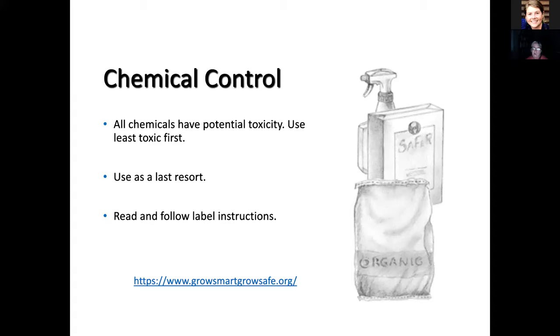And then growsmartgrowsafe.org actually has some great charts showing you toxicity of different chemicals and helps you look at what choices you might make for a certain problem. And then you can look and see, is this toxic to the environment? Is it toxic to me? Pick one that's least toxic and start with that. So it's a great tool to help you make those choices. It's online. You can look at it when you're at the store, at the garden center, or the nursery, trying to pick a product out too.